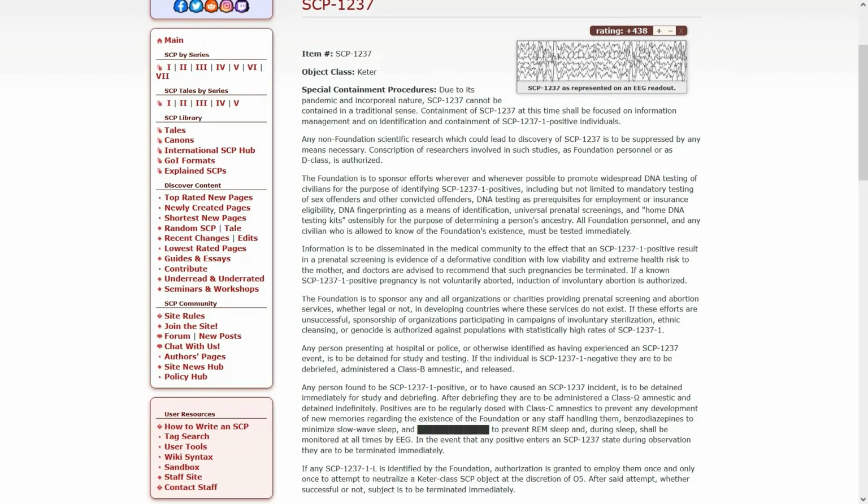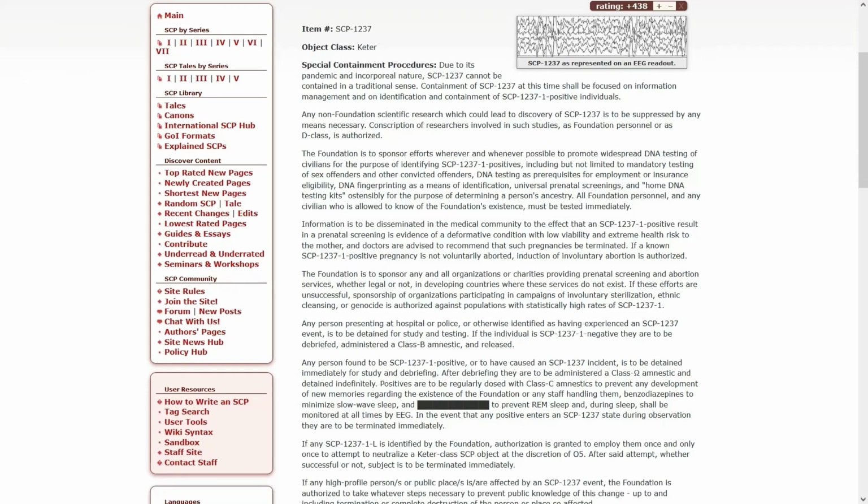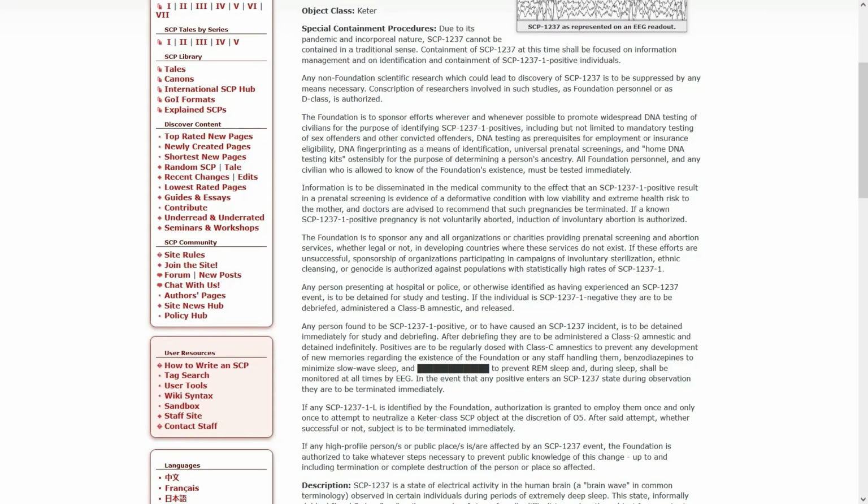Okay. Due to its pandemic and incorporeal nature, 1237 cannot be contained in a traditional sense. Containment at this time shall be focused on information management and on identification and containment of 1 positive individuals. Any non-Foundation scientific research which could lead to discovery of 1237 is to be suppressed by any means necessary. Conscription of researchers involved in such studies as Foundation personnel or disposable dudes is authorized.